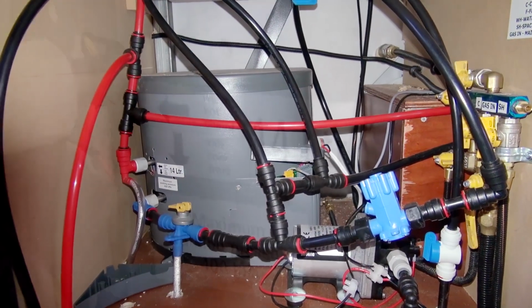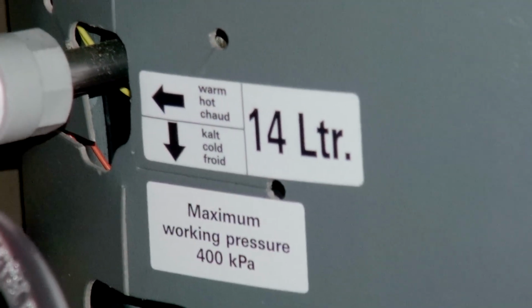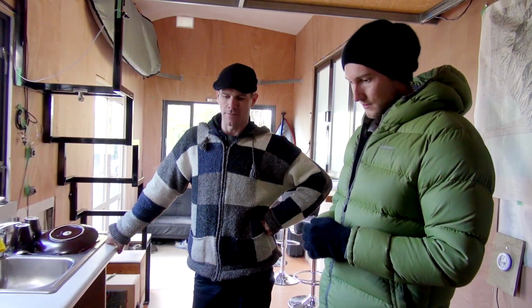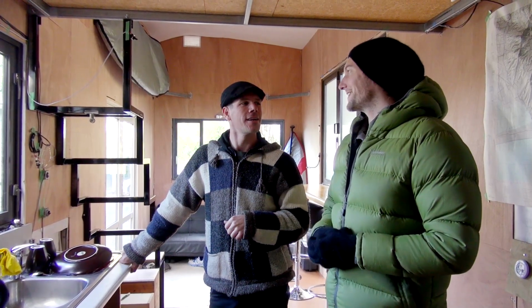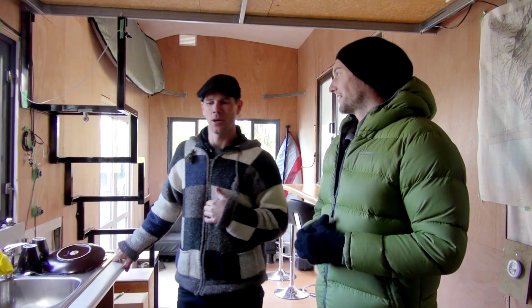The hot water is a Truma. It's a Truma boiler. It's a 14-litre boiler, so you can set that to 60 or 70 degrees. So 14 litres, that's not a lot of hot water, is it? It's not. But when you combine that with your cold water, you get 25, 30 litres out of it, depending on what size restrictor you put on your head.